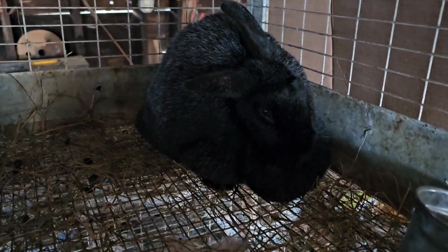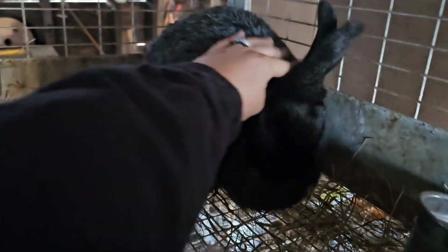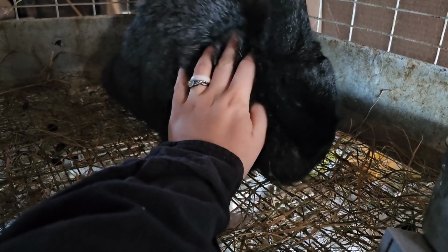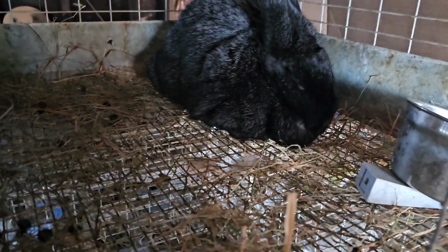You did, didn't you? We've never had silver fox rabbits before, and they are like super chill. Of course, they just got transported yesterday, so they're probably still getting used to their environment and a little nervous, but they are so, so sweet. Oh, beautiful girl. She's stunning too. I love these rabbits. I'm very impressed with them. Very happy to have them.